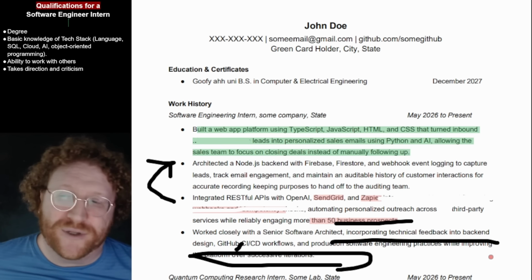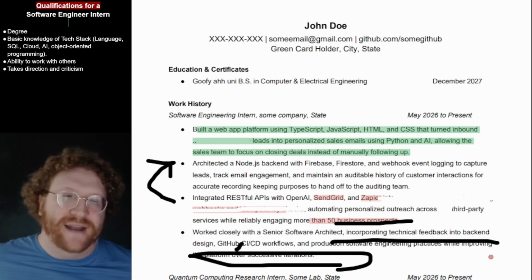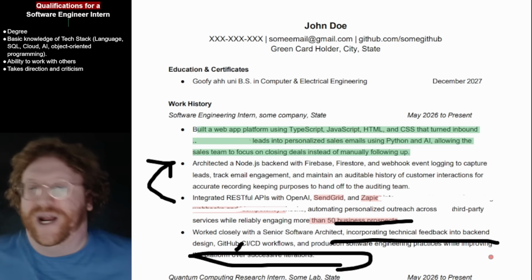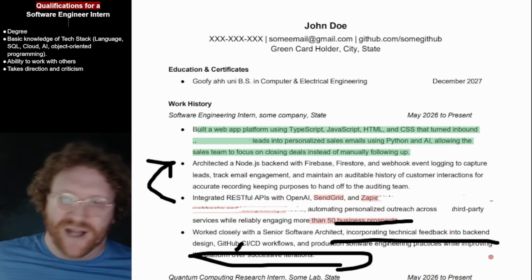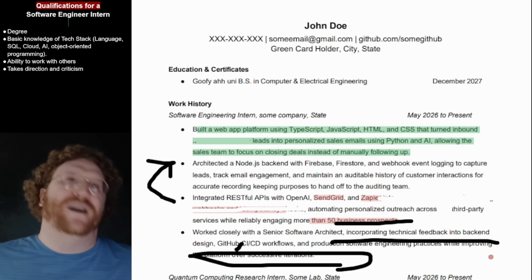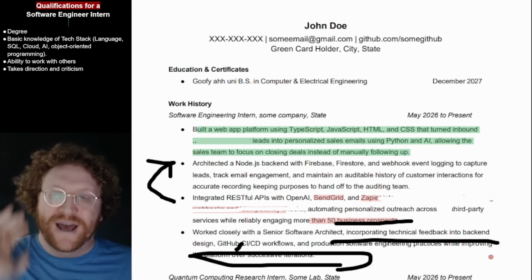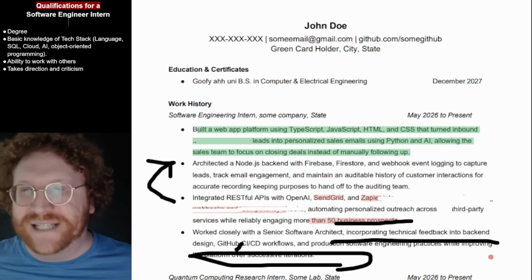No. Their first bullet point is fantastic. Love it. Like 9 out of 10. One small note. The problem is they did not write the rest of their resume like that one bullet point. I want you to look at what you did for that bullet point, and I want you to write the rest of it like it, because that is perfection. That alone will get you interviews. That alone will get you a lot of interviews. So please, you know how to do it. Just write it like you did there, because it's fantastic.